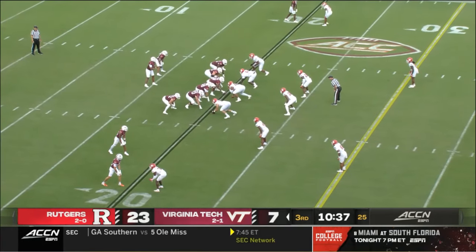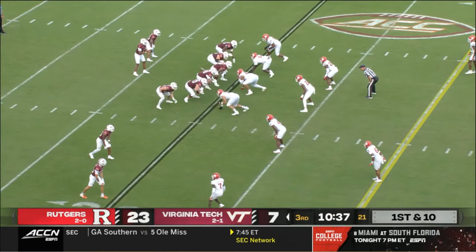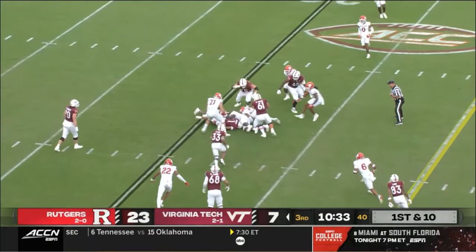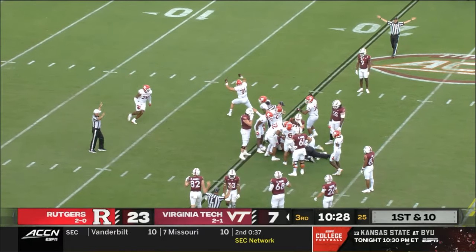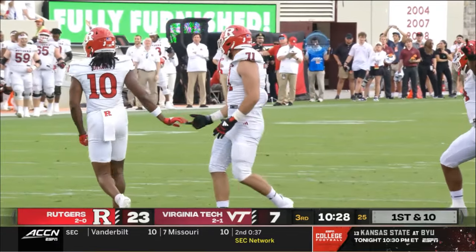With Kyron Drones and the option with Bashal Tootin. We got Tootin in the backfield with him. Drones keeps it. That looked like he had a hole. Fumbles the football. Rutgers players say it's theirs. No signal from the official yet. This is a huge call, and it is Rutgers' ball.